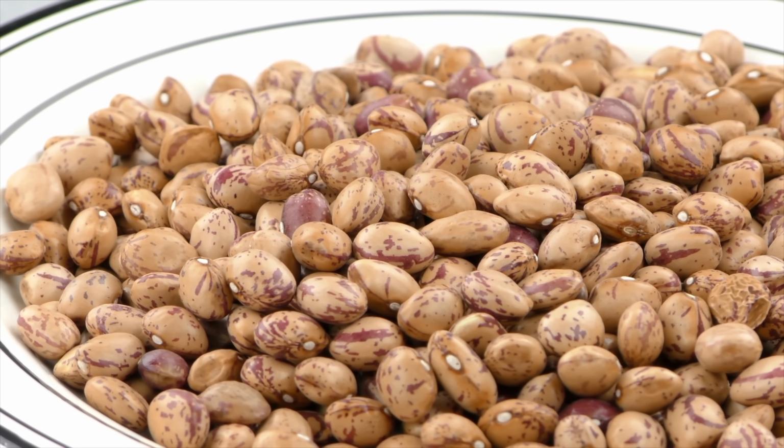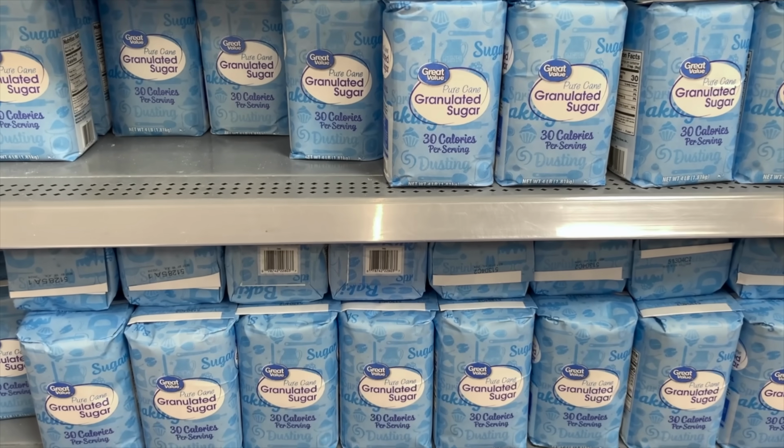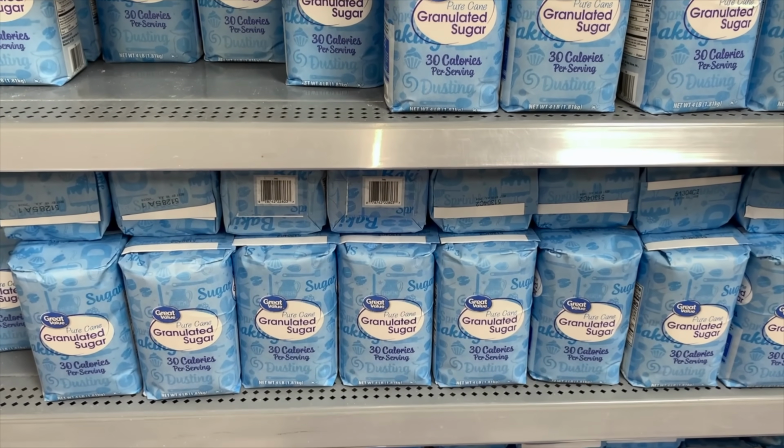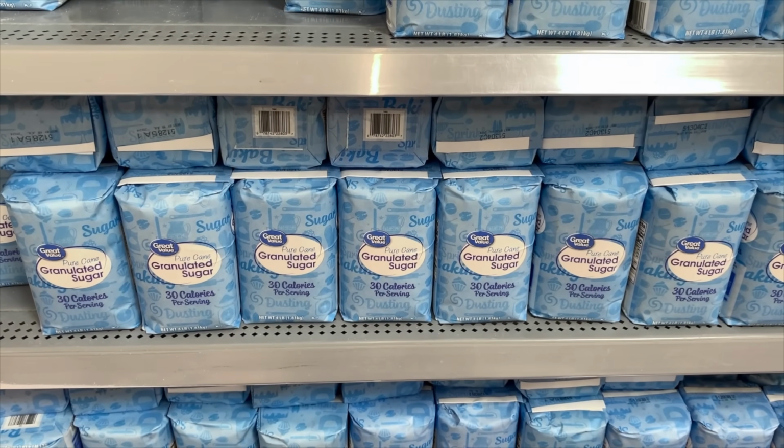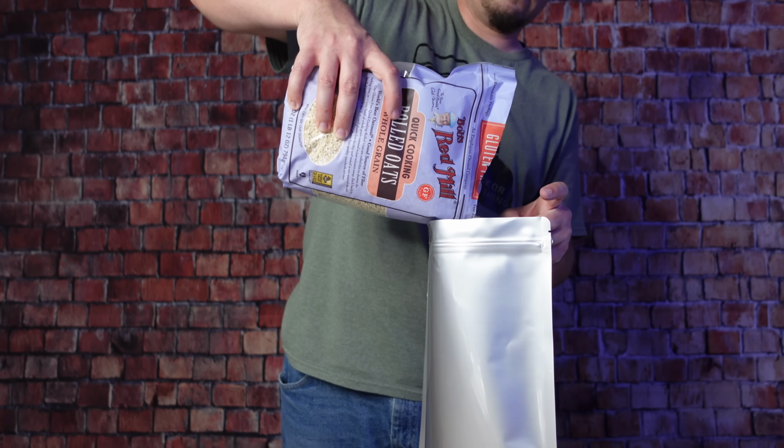When it comes to long-term food storage, almost every prepper knows that they should be storing beans and rice. When they're eaten together, they form a complete protein, and that's a big part of our diet, and they're also fairly easy to store. We also know about storing salt and sugar because they're also an important part of our diet, and they have an indefinite shelf life. But there are a lot of foods out there that would be excellent choices for long-term food storage that don't get nearly the attention that they deserve.